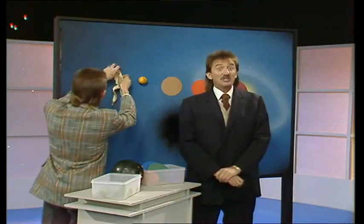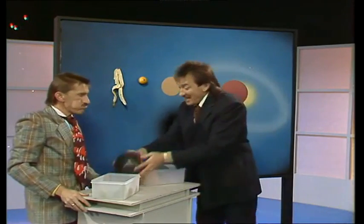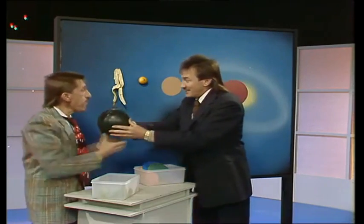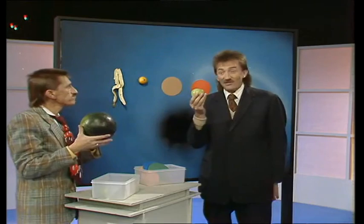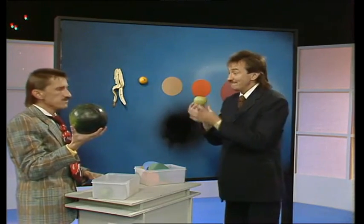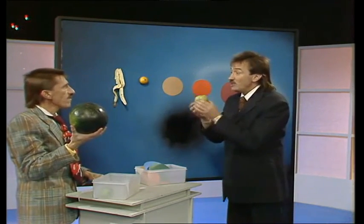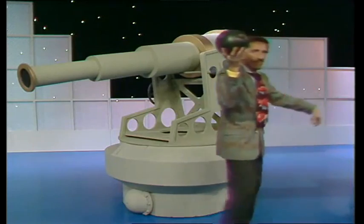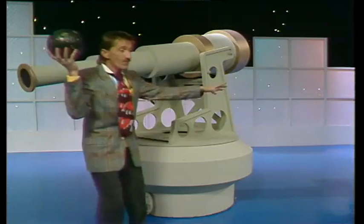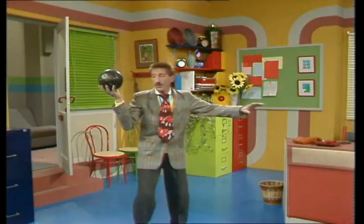Now, to give you some idea of how far an alien spacecraft would have to travel to get from the nearest planet to Earth, we have a little demonstration to put it all into perspective. Now, this melon would be the nearest planet. And this apple would be the planet Earth. Now, if you'd like to back off a little... Where to? Well, just keep going till I tell you and we'll get the distance, you see. Right, just back off. OK. Now, keep going. Keep going.